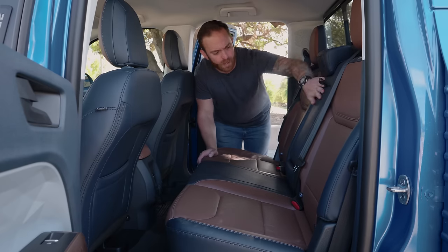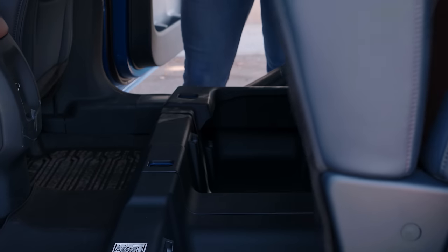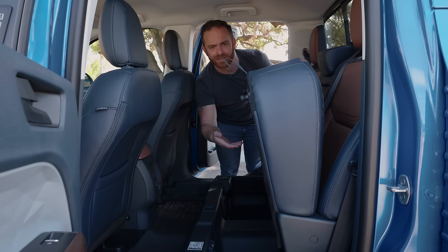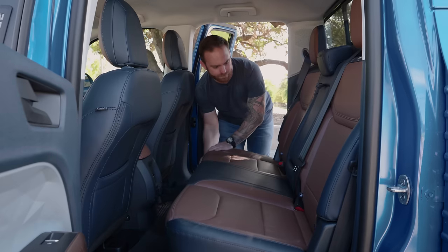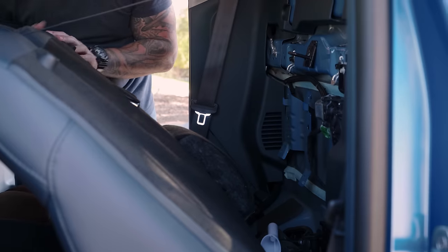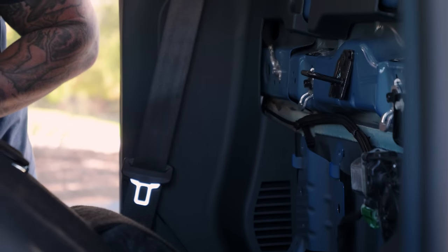I'll never know. And it also gets a seat bottom that comes up completely, so there's access to this under seat storage. But if you've got a child seat in, you're gonna have to completely remove it to get to one of these two sides. I'd rather have a 60-40 or 50-50 split back here. It's kind of silly. And the Maverick gets this, a seat back that also folds down so you have access to the child seat anchors and a bunch of ugly wiring.